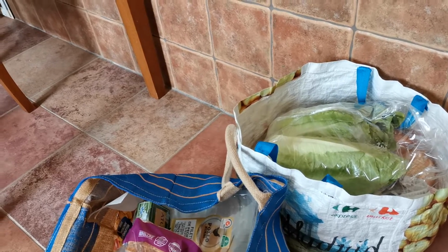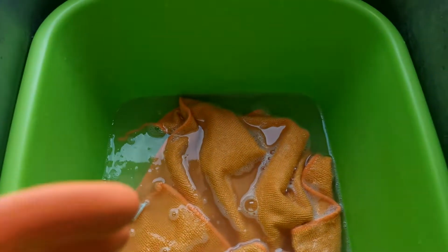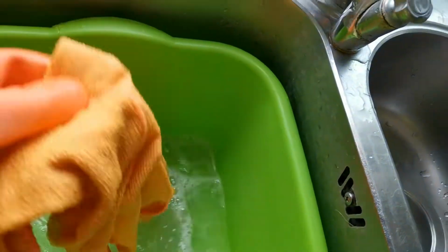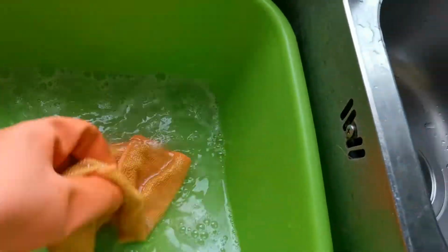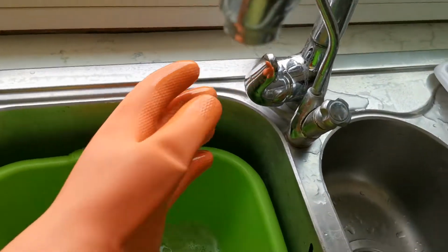Every time he bought groceries or food, I always have my face towel, a small towel, I will show you guys. Like this one, I soak this with the disinfectant. It's already there. So I will wipe all the things that were bought from the groceries.